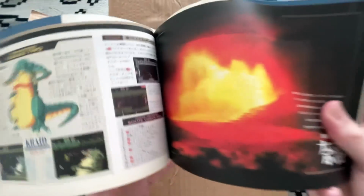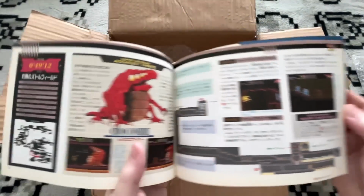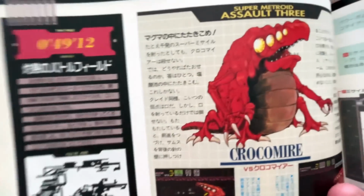And the music is amazing too. Wow. This is the lava area of the game. I think this is where you fight Crocomire. Yeah, there. Crocomire. Brilliant.